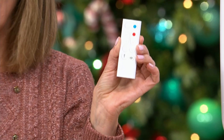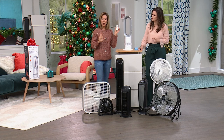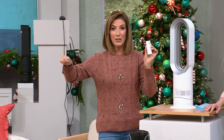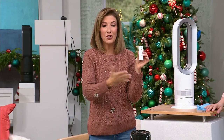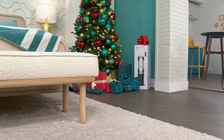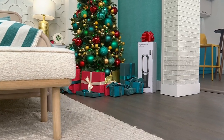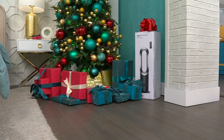If you are someone that always runs cold in the winter, or you feel like your home is not efficient, are you trying to crank up the thermostat on the whole house? And you still feel like there are areas that are chilly or drafty, you always just feel cold to the bone. I really hate that feeling. And I also know that I'm not my best self when I'm really cold, I'm cranky. This is why you want to invest in a great heater. It is our best value of the day.